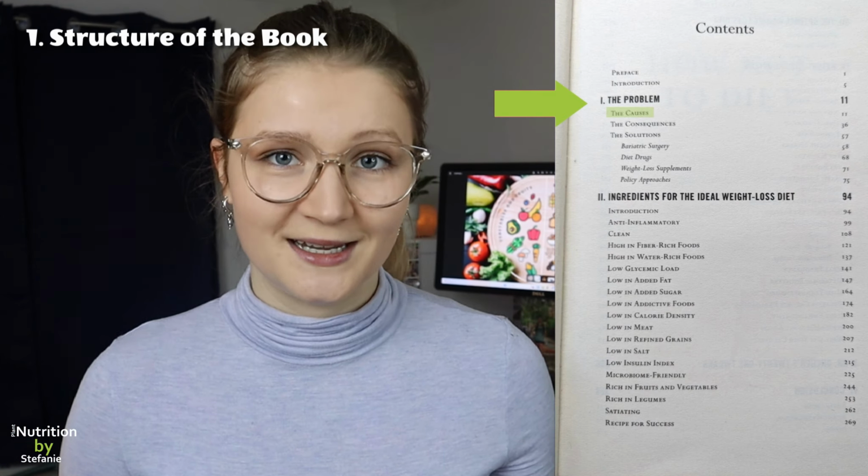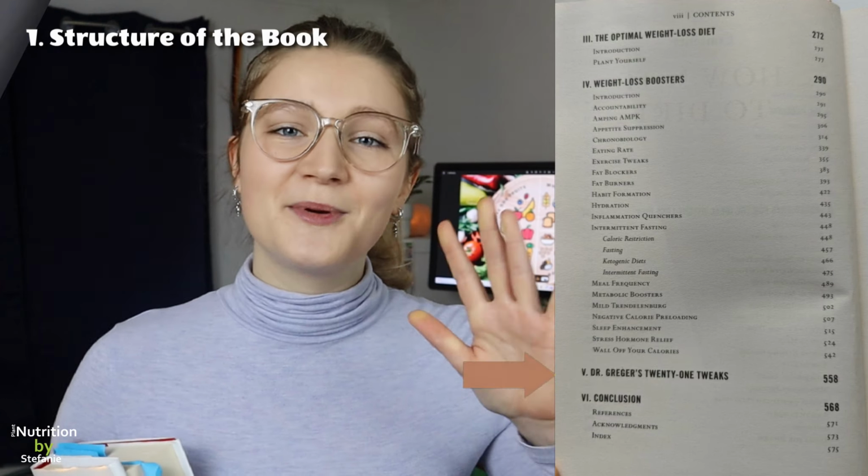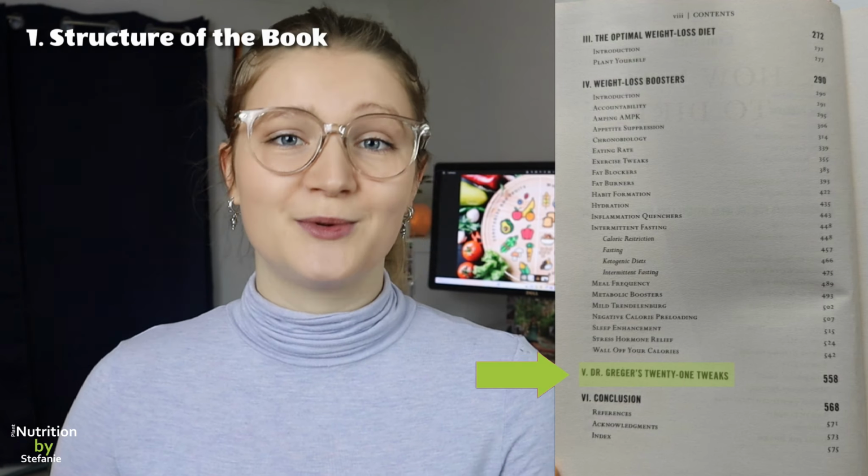My favorite chapter, however, is chapter number 4, where he goes into weight loss boosters, which are small tips and tricks of things you can personally implement in your diet as well as in your lifestyle, like small habits that can increase your metabolism as well as boost your weight loss success. Things like when to eat or how to eat will be discussed in this chapter. And chapter number 5 is all about Dr. Greger's 21 tweaks, which is a list you could technically hang on your fridge to tick off like the daily dozen checklist on small things you can incorporate and do to have more weight loss success.